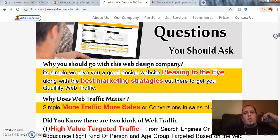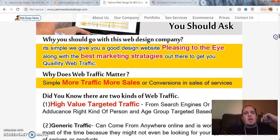Again, some questions you should ask yourself. When going with a web design company, you should make a website that is designed pleasing to the eye with the best marketing strategies out there that you can get to get quality traffic. Now, why does web traffic matter? Well, the more web traffic you get, the more sales you get, conversion into sales, convert into customers, and convert into people calling your phone.